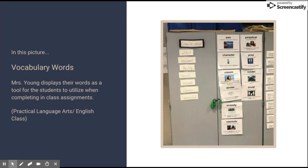These are students' vocabulary words for the unit in which they are working on. Mrs. Young displays their words as a tool for the students to utilize when completing in-class assignments. The students in this class benefit from a tool such as this because it allows them to be more confident when writing because they know they're going to be using the words correctly.